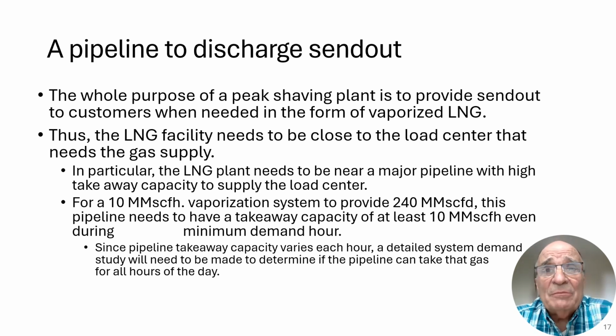For instance, if I have a 10 million per hour vaporization system, and I'm expecting to be able to supplement my daily supply by the amount of 240 million on a peak day, I want to make sure that that 10 million can be taken away from the plant, not only on the peak hours, but during the minimum hour flow hours of the day. So the peak hour might be 6 a.m. in the morning, and your min hour might be 1 a.m. in the morning. You want to make sure that you have that complete takeaway capacity. And the way to do that is you do a system analysis using computer modeling of your gas system loads, as well as your piping network capability to remove gas from that LNG plant.